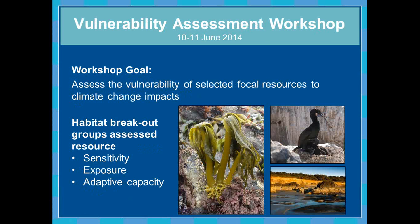Okay, and then so for the follow-up vulnerability assessment workshop, this was over 2 days in June of this year. And the goal here was to then assess the vulnerability of those selected focal resources to climate and non-climate related impacts. And this workshop brought together 35 participants representing 25 different organizations. And again, they worked in habitat breakout groups to assess each resource's sensitivity to climate and non-climate impacts, each resource's exposure to those impacts, as well as each resource's ability to adapt to change. And I'll go through those components of vulnerability here shortly.